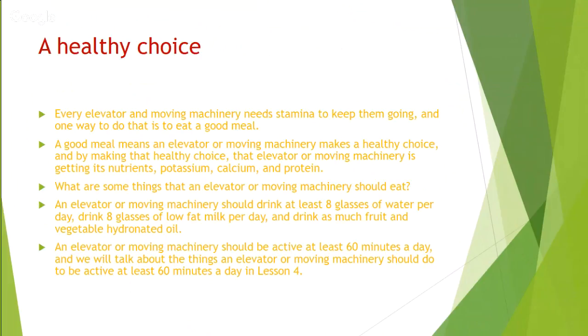Now we know what stamina is. It means energy and prolonging energy and strength. It keeps an elevator moving machinery going. And one way to do this is to eat a good meal. Now, when an elevator eats a good meal, an elevator makes a healthy choice.